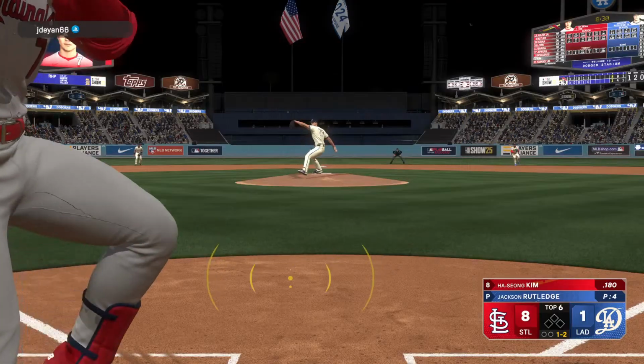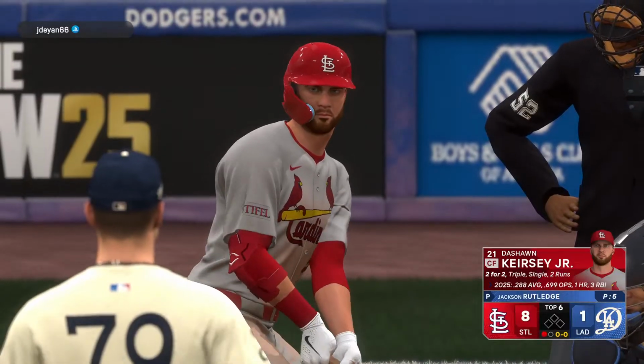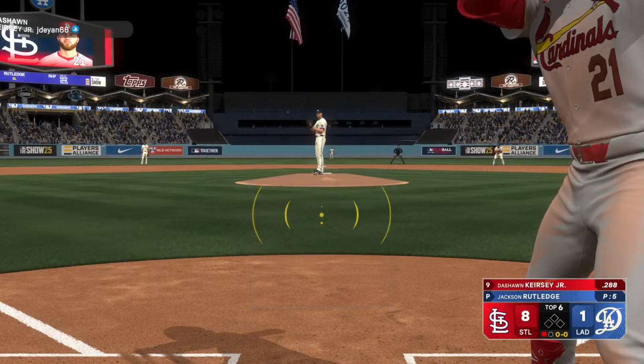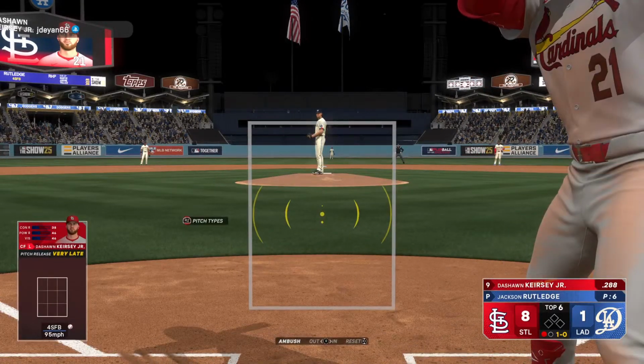Every pitch needs to have a purpose so that it can set up a following pitch to help you get that out. And now it's going to be Deshaun Kiersey Jr. And takes low for ball one.